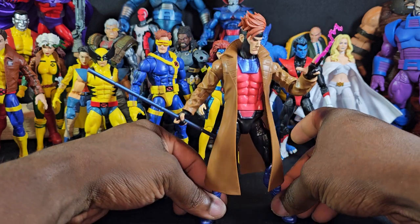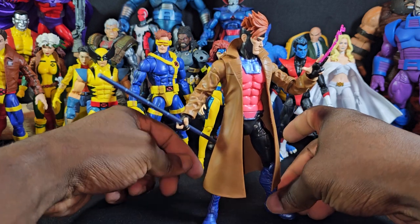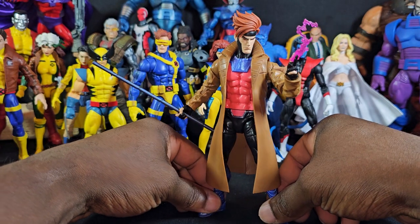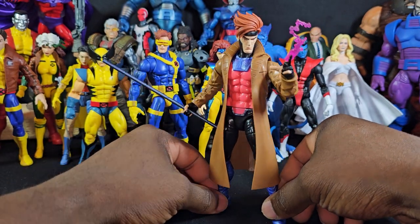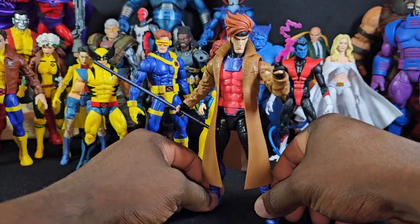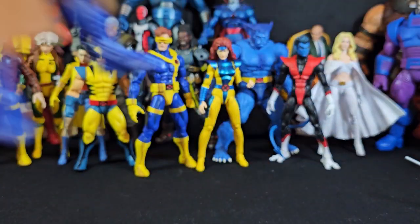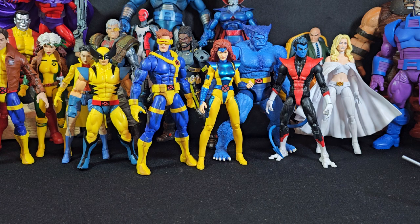Definitely going to get him because he flows with the X-Men shelf that I have for the cartoon. And then I'm going to go ahead and put the other Bishop back in the Mezco collection. I love Bishop. But anyways, he looks freaking awesome here. Let's go and take this off and then put it on his other hand real quick.